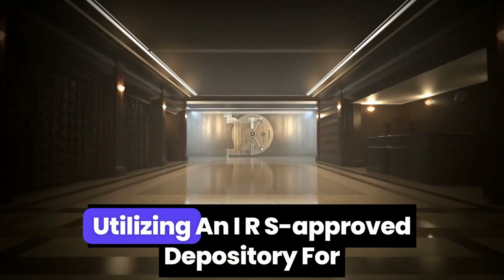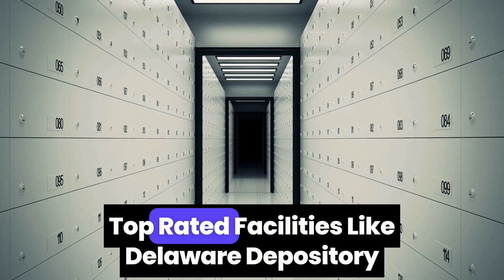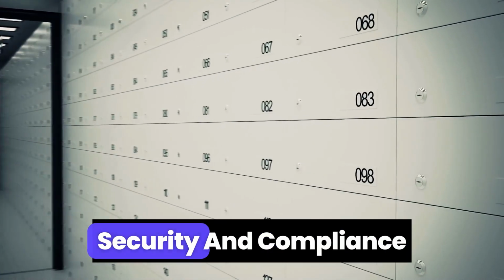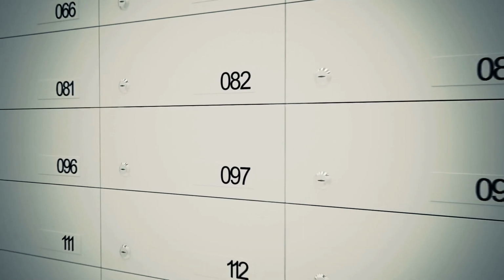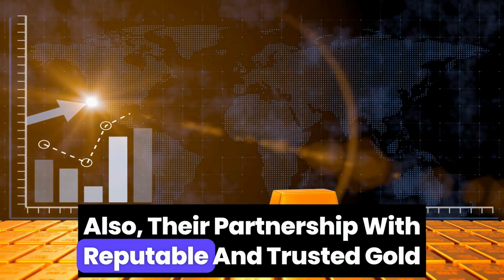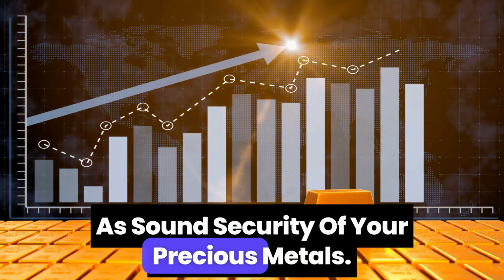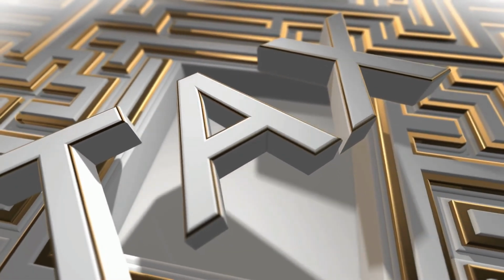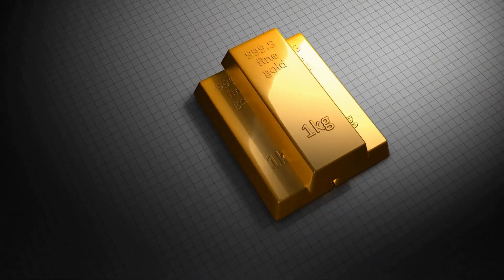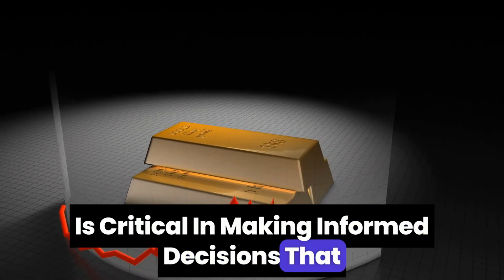In conclusion, utilizing an IRS-approved depository for your precious metals offers significant benefits. Top-rated facilities like Delaware Depository and Brinks Global Services ensure maximum security and compliance with IRS regulations and work with reputable gold IRA companies. Also, their partnership with reputable and trusted gold IRA companies provides tax advantages, as well as sound security of your precious metals. By adhering to these guidelines, you're safeguarding your retirement assets and avoiding potential penalties. As an investor, understanding this aspect of precious metal investment is critical in making informed decisions that position you for financial success.